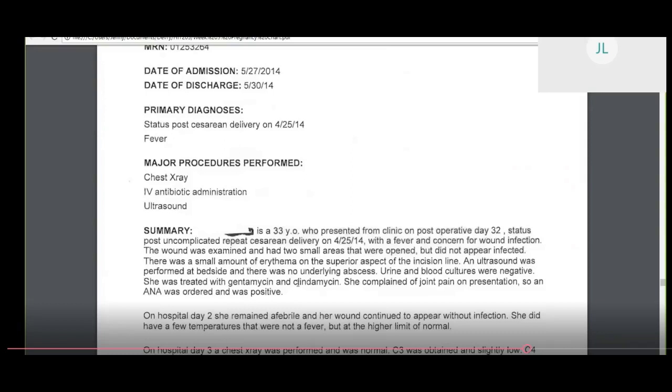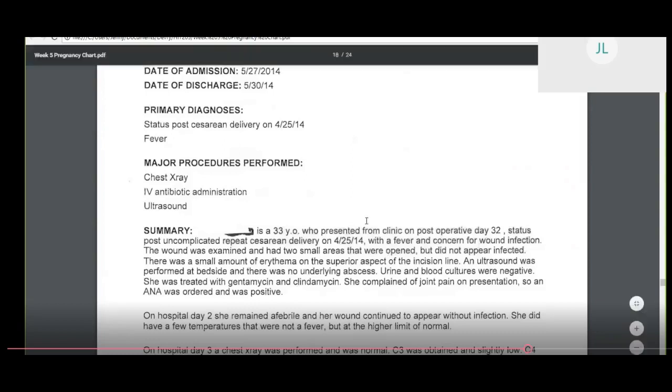So, our patient is a 33-year-old who presented to the clinic post-op day 32, status post uncomplicated repeat cesarean delivery with a fever and concern for wound infection. The wound was examined and had 2 small areas that were opened but did not appear infected. There was a small amount of erythema on the superior aspect of the incision line. An ultrasound was performed at bedside and there was no underlying abscess. Urine and blood cultures were negative. She was treated with gentamicin and clindamycin. She complained of joint pain on presentation, so an ANA was ordered and was positive.